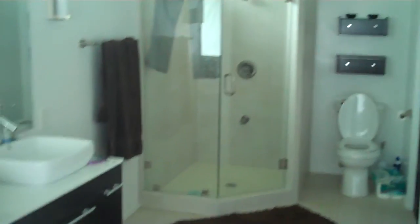Here's the master. Those windows open up to the beach. Master bed, master bathroom, enormous, awesome. Toilet. Shower, toilet, huge garden tub, view of the ocean out that window if you choose.